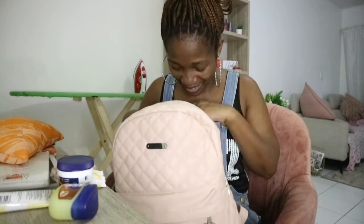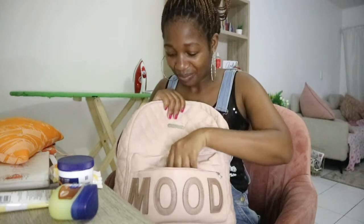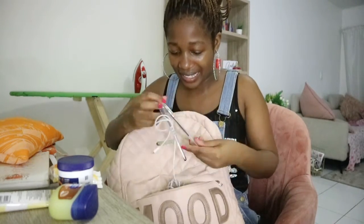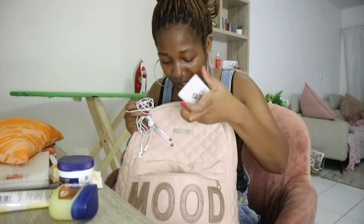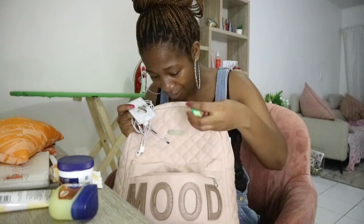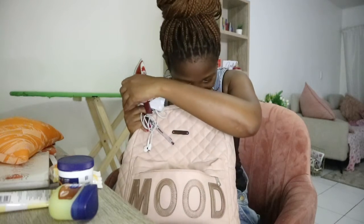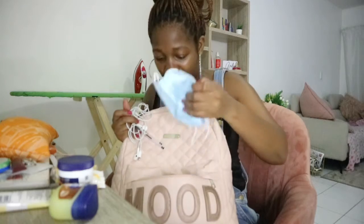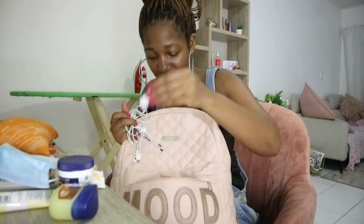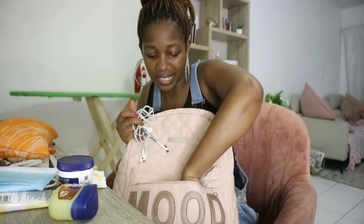Lord have mercy, this is so many. Okay, let's see what I have in the small compartment right here. I have my pens. Yeah, I need that. I have my earphones. I have my staff card. I have Vicks. I have lip gloss. Okay, I have a lot of stuff in here. And then I have a mask. I have a USB. And I don't know, for some reason, I also have earrings.